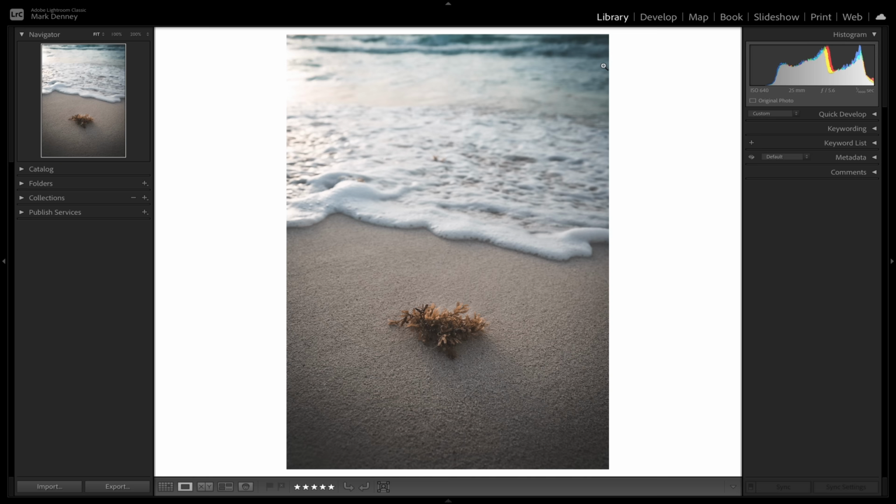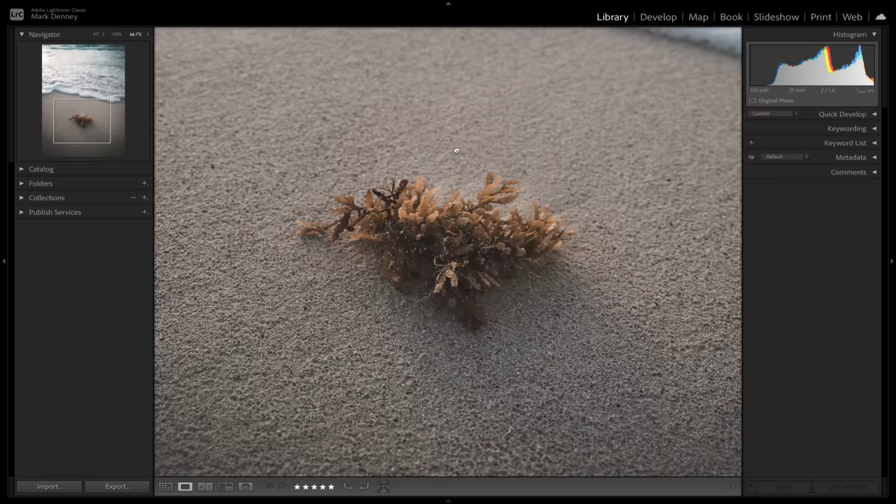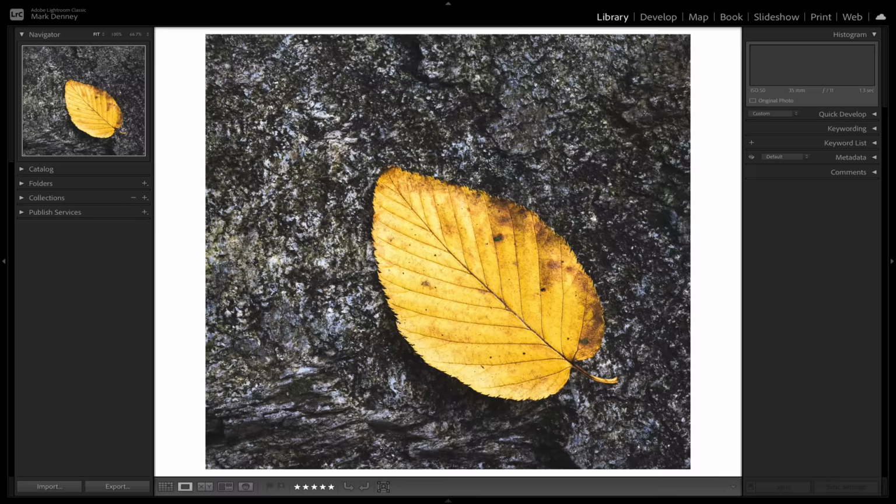I used a very shallow depth of field, got very close to this tiny bit of seaweed here, zooming all the way in, and I just loved how you could pick up all of the detail in the sand right through here, and I love how that focus just falls off to the incoming tide in the background. Another example here of just your standard autumn leaf resting against a rock.